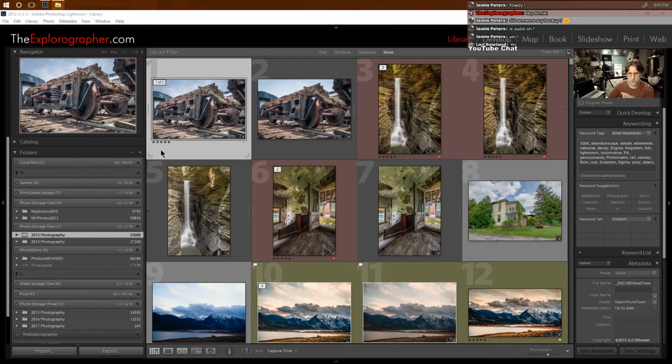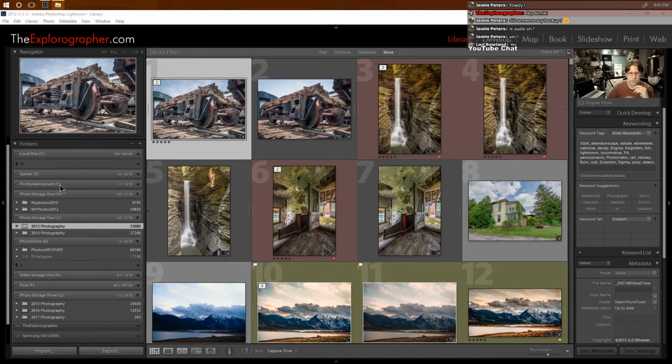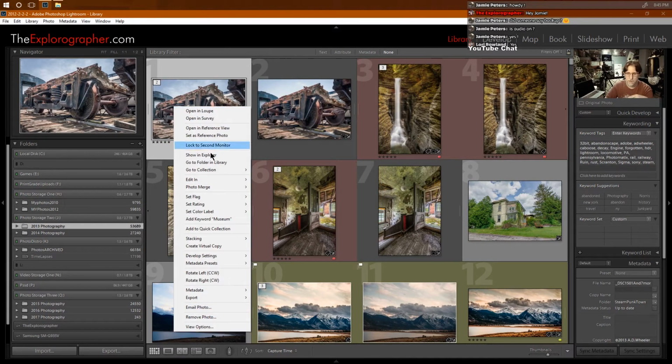Then when I import them into the catalog, I try to keep them on the drive so I know where to find them. Although you can find any photo that you want by right-clicking on it and then saying Show in Explorer, or on the Mac it's Show in Finder, and that will take you to the physical folder that it's in. Remember, what we're looking at is where it's stored on our catalog, which is on a completely separate drive all by itself. And I try to arrange things in here the same way.